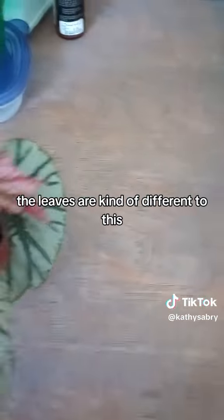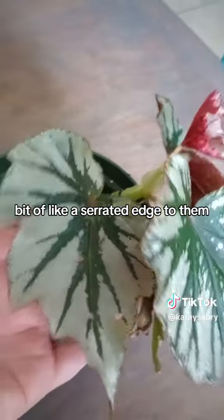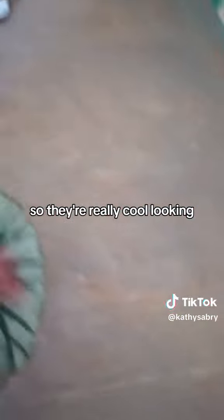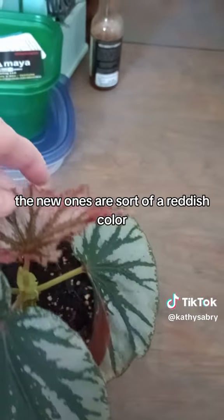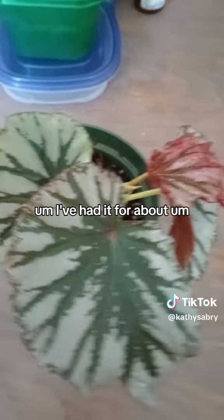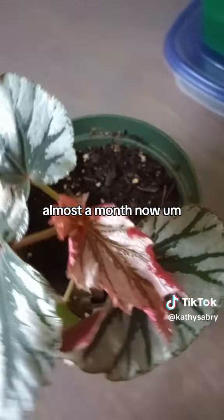The leaves are kind of different too. There's a bit of a serrated edge to them, so they're really cool looking. The new ones are sort of a reddish color. The back of the leaf is really bright red. I've had it for almost a month now.